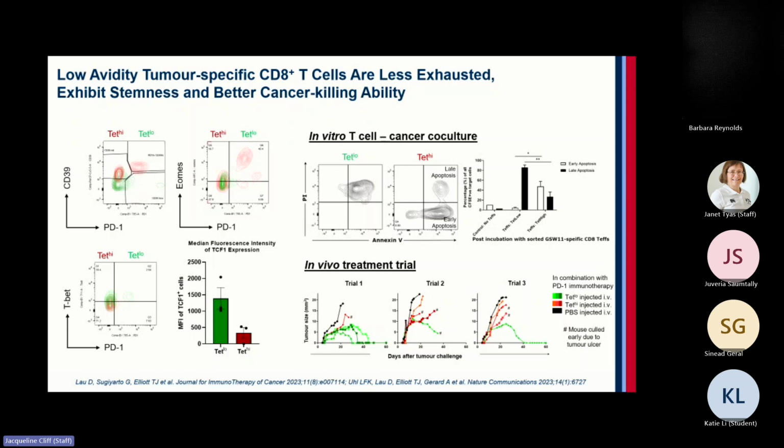When we inject these low avidity cells into mice in vivo, in combination with PD-1 immunotherapy, tumor regressions and tumors melting away, or complete cure, could be seen in these mice. So it does bring a promising approach of using low avidity cells to cure cancer.